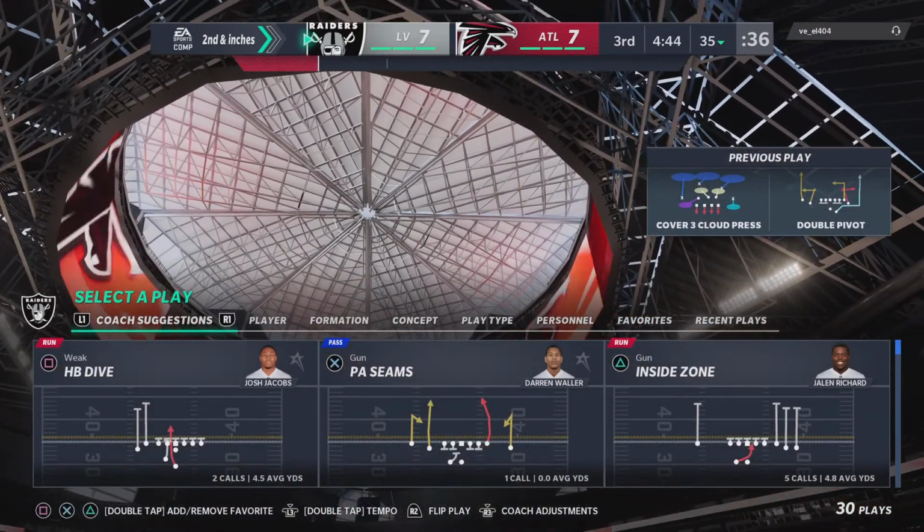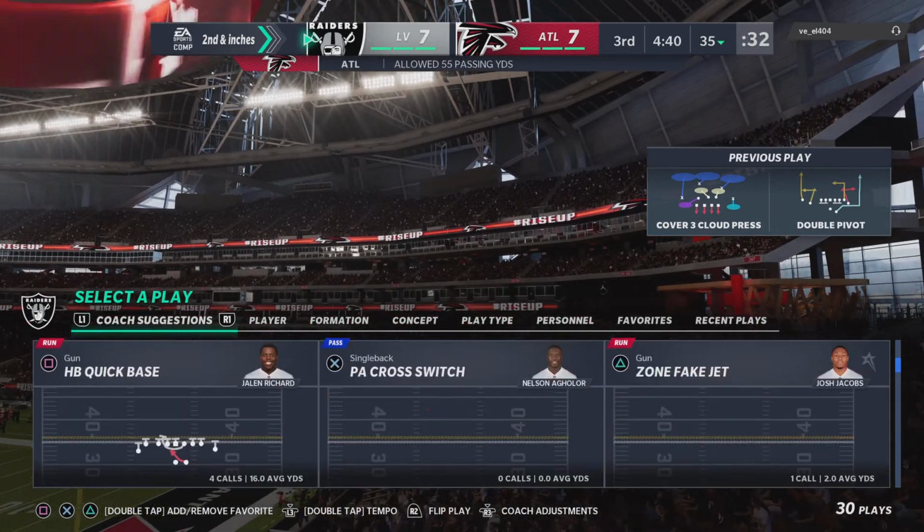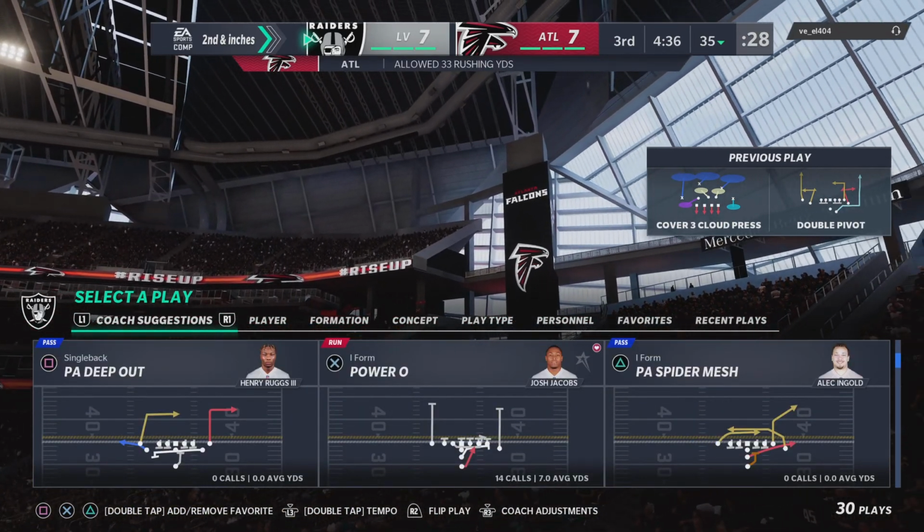We'll see if they take the advice of Mr. Davis. Give him 10 yards on the pickup, and that'll bring up a second and just about a few inches here. 35-yard line.